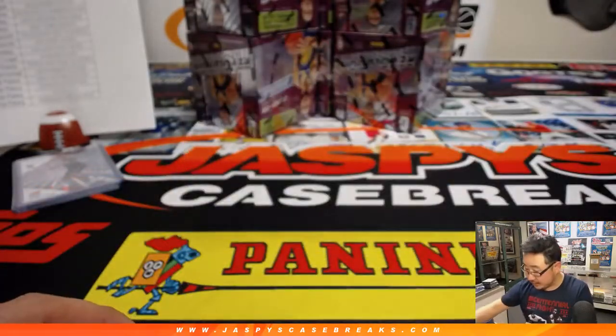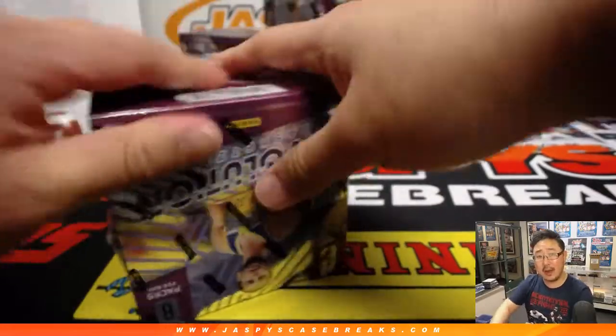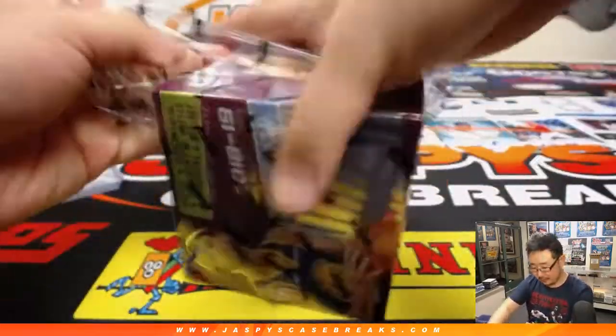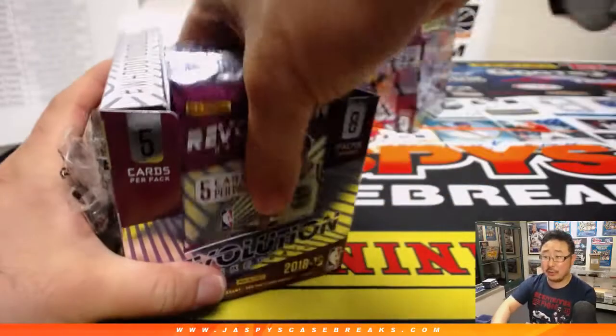Nice Giannis impact that I'll be sending out, going out to the Bucks. All right, next box. I haven't seen any Luka Doncic cards or parallels as of yet. So maybe they are due, David Bruins.